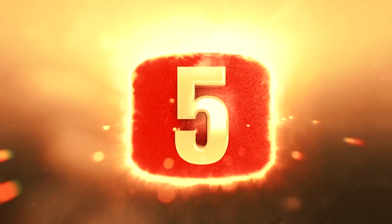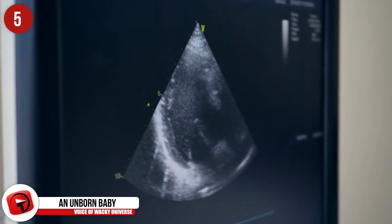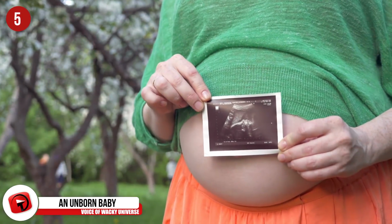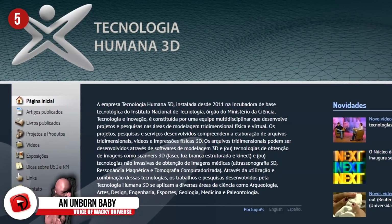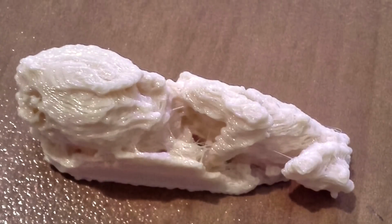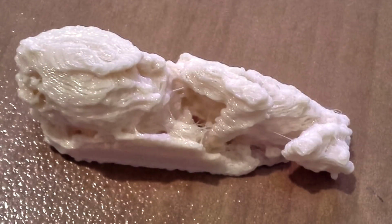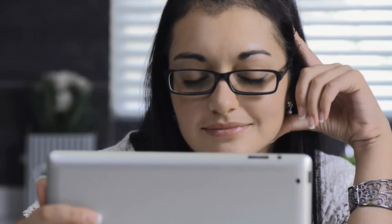5. An unborn baby? Wait, so you not only get those little ultrasound pictures of what your unborn child looks like, but you can also get a tangible shape of what their still developing form looks like? Brazilian orthotics company Tecnologia Humana 3D were able to create small plastic replicas of what fetuses in utero look like. The model would come life-size of what your child is in that moment in time. This so-called 4D ultrasound costs anywhere from $600 to $2,000. Where would you put a tiny thing like this anyway?